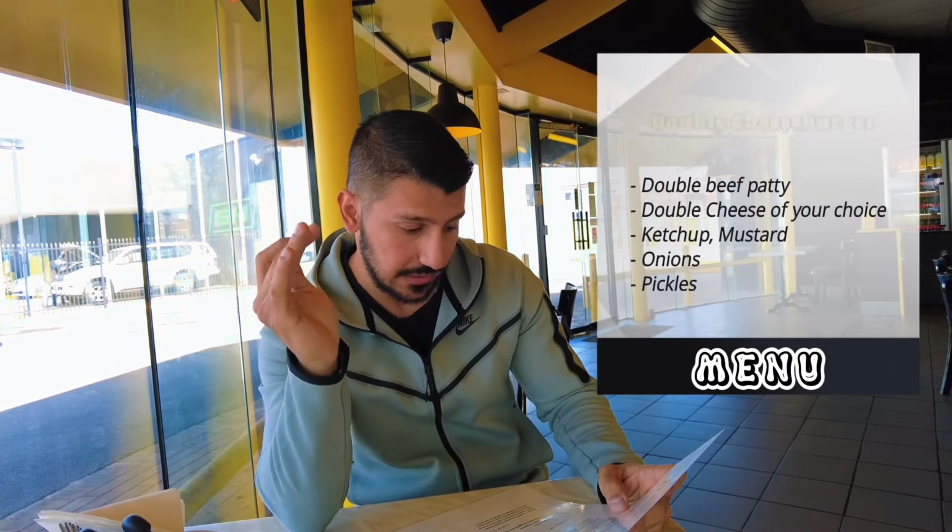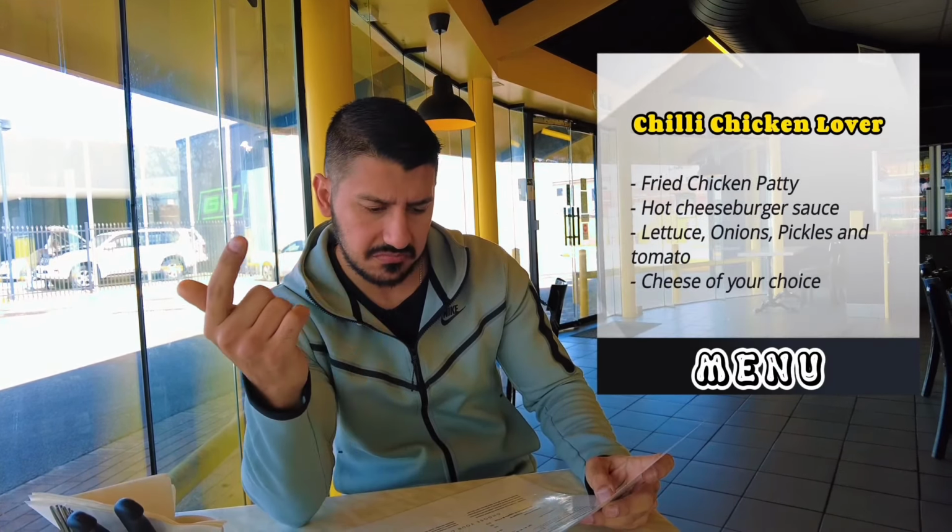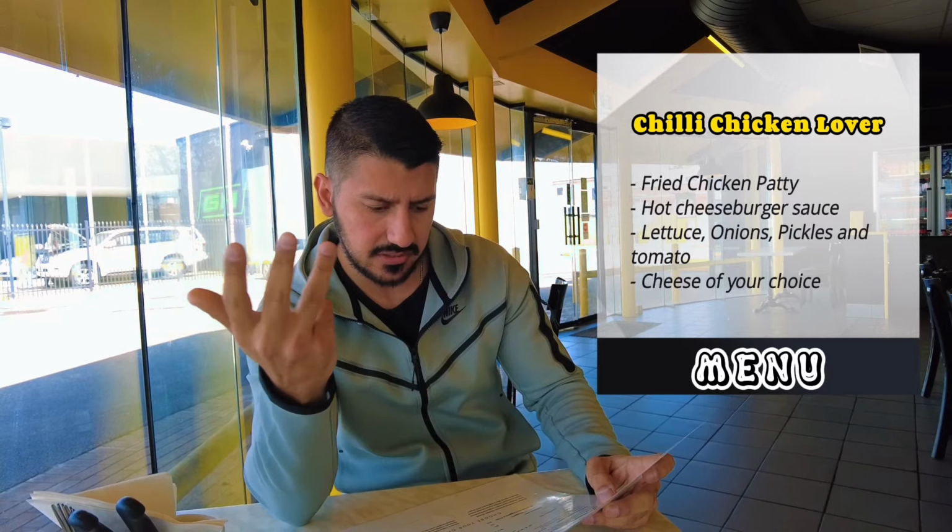So we've ordered a double classic burger. It comes with double beef patty, double cheese, ketchup, mustard, onion, pickle, and cheese of your choice. The other one we've ordered is a chili chicken lover: hot cheeseburger sauce, lettuce, onion, tomatoes, and cheese of your choice. Price of the double cheeseburger is about $13.90, which I think is pretty reasonable. The chili chicken lover is $10.90. That's beautiful. I'm not gonna argue about that.